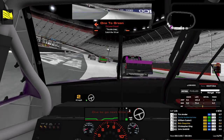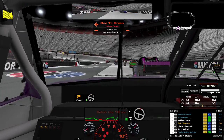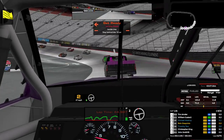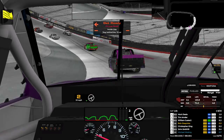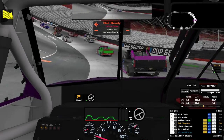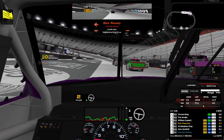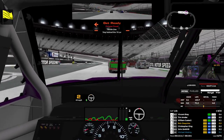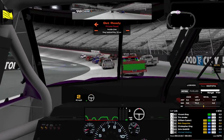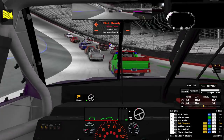One to go. Next time by, you'll be lining up, get inside. Ready. Race will resume at the end of this lap. Are you going? 12? About to go green. Stay focused. 44.9. 12, you lining up? Come on. There you go. Oh my god. I swear, Bristol brings out just some of the absolute idiots on this service.